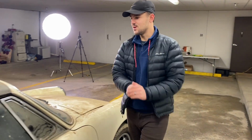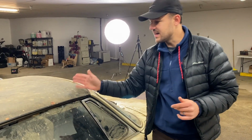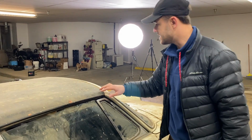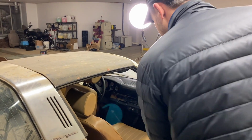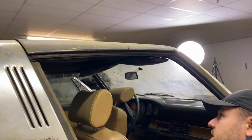And that's a big thing too, the Targa top is present. So on the 86 we found, we couldn't find the Targa top, and we had to source one, get one actually rebuilt for us, and they are not cheap. So seeing this thing in this condition is very nice. Hopefully there's not going to be much once we take it off that we have to do with the assembly, but overall it looks very, very solid.